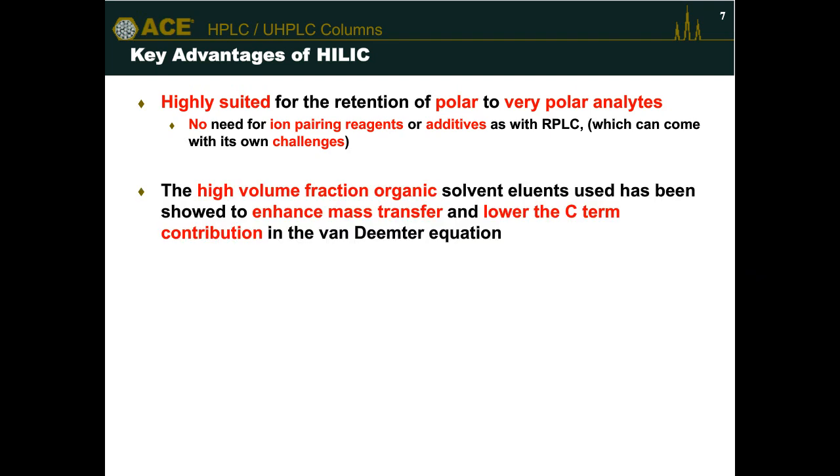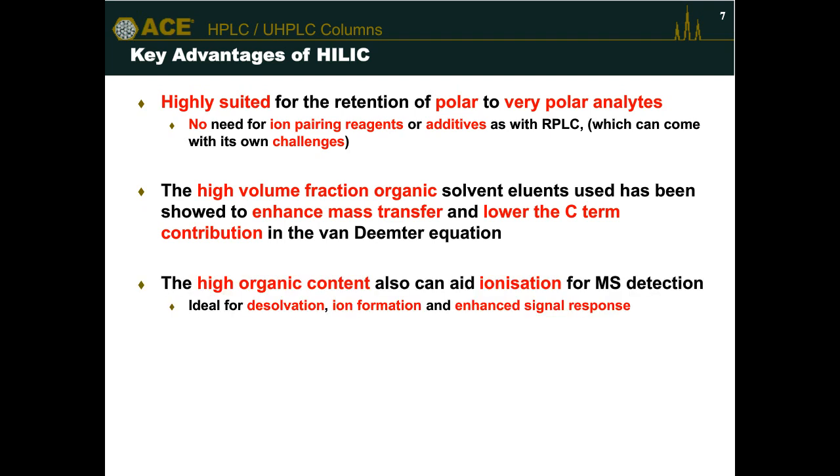Another advantage of HILIC is that we use high volume fraction organic solvent eluents, and they will enhance the mass transfer and lower the C-term contribution of the all-important chromatographic Van Deemter equation. And what this means is we get better efficiency, and this ultimately leads to better chromatography. The high organic content can also aid ionization for some detection techniques such as MS and ELSD.